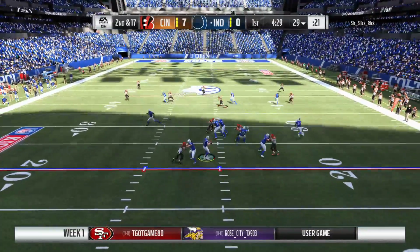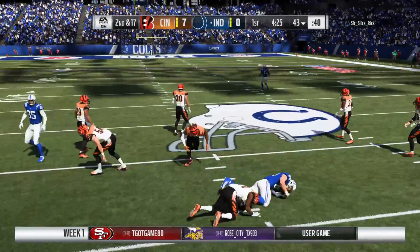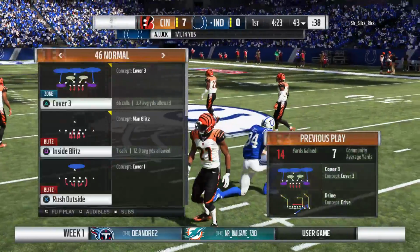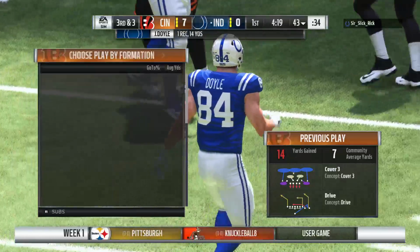Now it's Luck. Over the middle, complete. That's Doyle. And he'll get up to the 43-yard line. They get 14 back, but it leads now to a 3rd down.